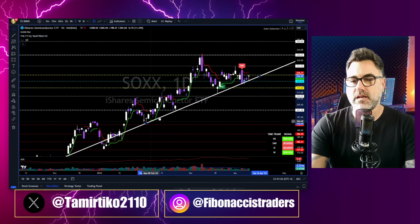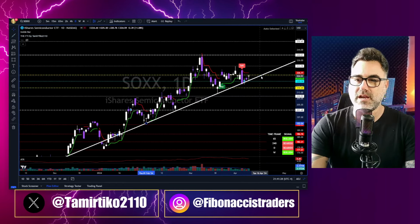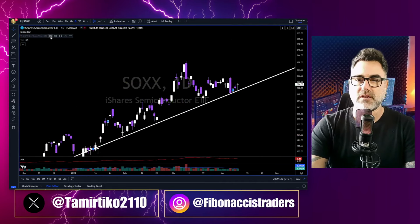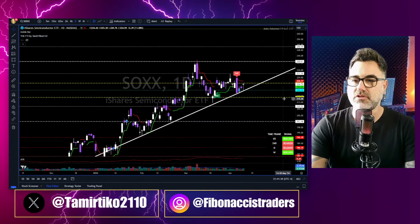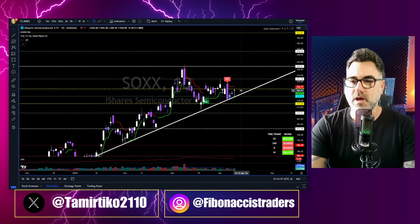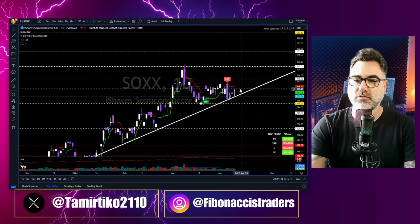SOXX still above this white trend line. As you can see, everything surrounds trend lines, Fibonacci, and of course, once you put the FTI in your chart, you have everything that you want. Support, resistance, multi-time frames, sell signal, buy signal, stop loss, everything that you want, one click away. Let's see continuation above the 225 towards 231 and then 240 to the upside.